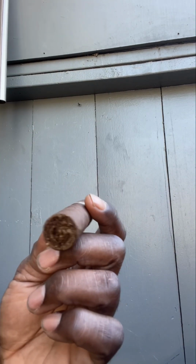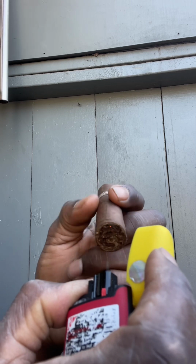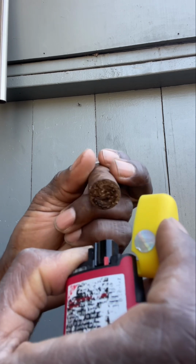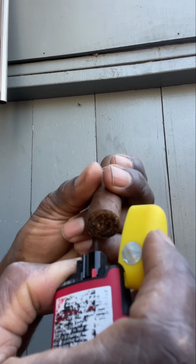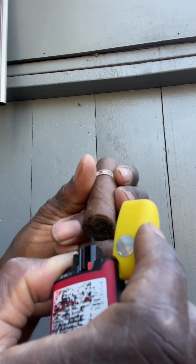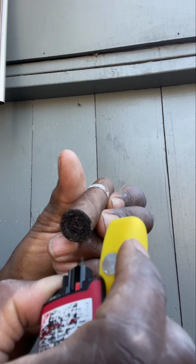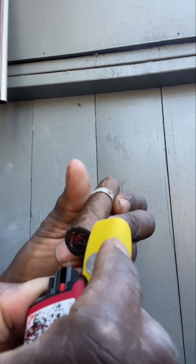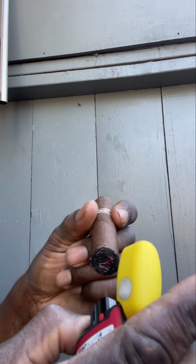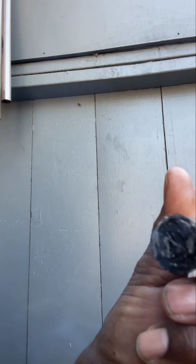Let's go ahead and toke this. Spark it on now. Let's go. It's a quick, short smoke. Oh, just burned myself, dang it. Okay, that should do just fine. I hope this bad boy has some flavor to it, because that's what I'm chasing.